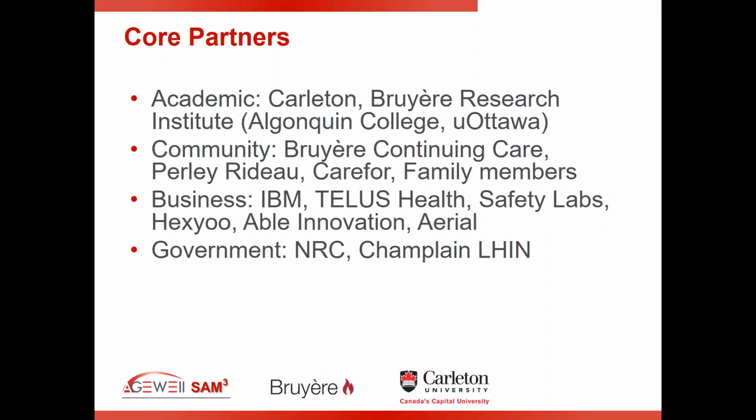And TELUS Health, TELUS in general and TELUS Health in particular, turned out to be the ideal partners because they provide the telecommunications infrastructure to connect all of those parts together, to get the data from the sensors into the cloud, to provide the information from the cloud to, let's say, smartphones and smart devices to be able to inform the process, to perform some real-time feedback to the users and so on. All of that requires a very sophisticated telecommunications infrastructure, and certainly TELUS is very interested in the health aspect as well.